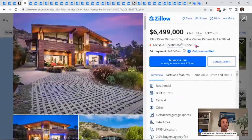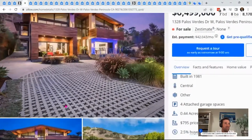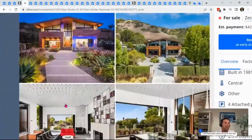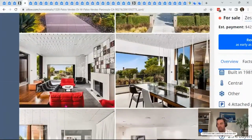Let's see, at 1328 Palos Verdes, they're down at 6.5. They used to be at 7.5. It's a 7-bedroom, 8-bath, 8,170 square foot property in Palos Verdes Peninsula, built in '81. It's just under a half an acre. Let's take a look at some of these pictures. Nice frontage, good 2-story property. Seems like you have some clear views there.